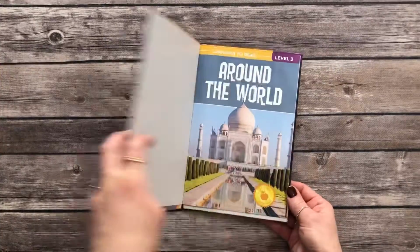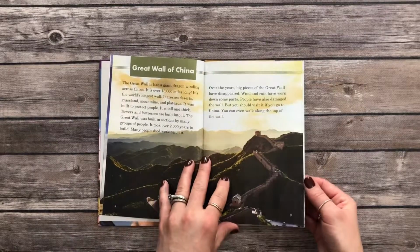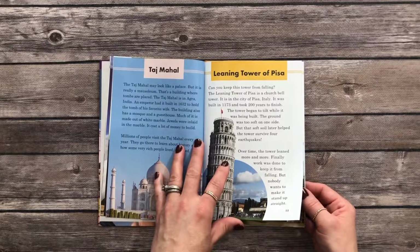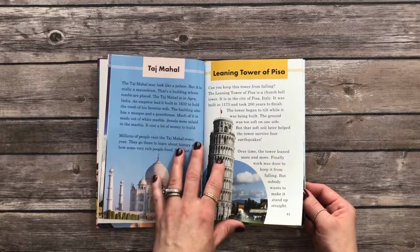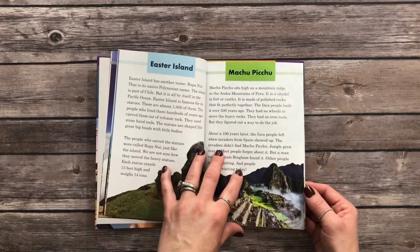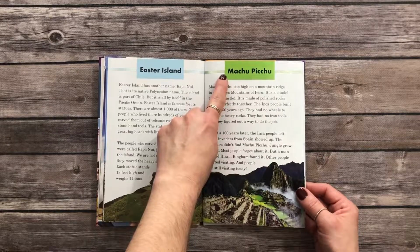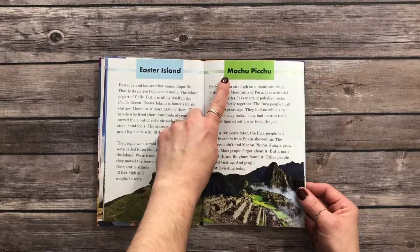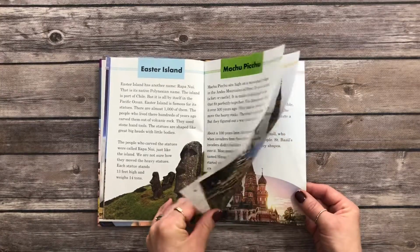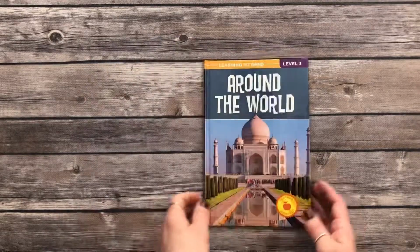Around the World. This was also picked up from the Dollar Tree. We have the Great Wall of China. Now my daughter won't really be going through this year because this is around the world, and we're basically working through the United States this year. They have a documentary on, I want to say Disney Plus, for Machu Picchu. I just saw it on there. I haven't watched it, but I did see a documentary on it, if you guys want to check it out.